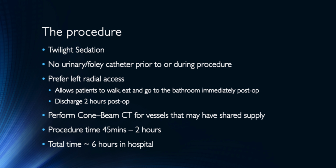Prior to the procedure, we take blood tests to assure you are safe for contrast and sedation. The procedure is performed with twilight sedation, which is enough for patients to sleep and have little to no memory of the procedure. PAE takes about 1.5 to 2 hours.